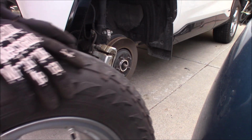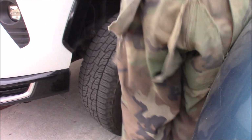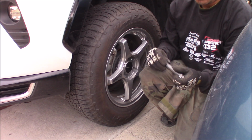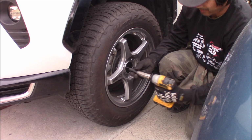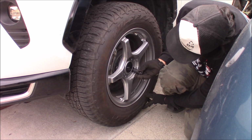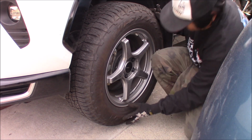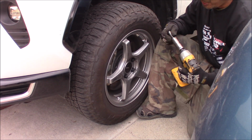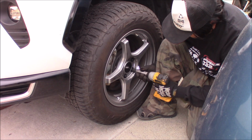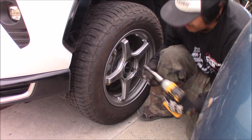I think it looks okay. I think I was in there recently anyways. Alright, I don't have a lot of room for this one. I gotta do this left-handed. Oh, wait. Gotta put it in by hand first. Gun it in slowly first. Okay, I'm going to put it in harder now. Side's done. Move to the other side.